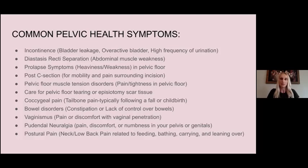How these symptoms typically present themselves are some level of heaviness or feelings of weakness in the pelvic floor. Women may really say, I feel like something is falling out. And possibly it is, to a degree. But again, have no fear, these things can be helped. We do a number of strengthening techniques, learning how to activate those muscles properly, and a lot of people are able to get back to a really active lifestyle, even with a significant prolapse.